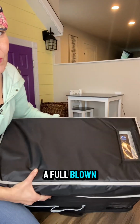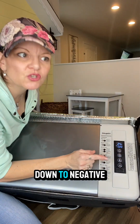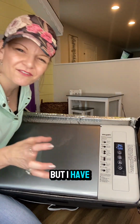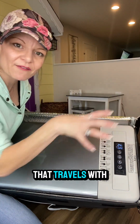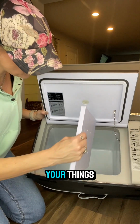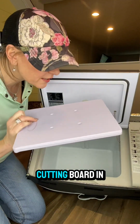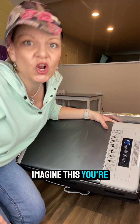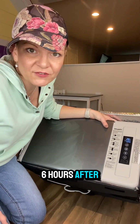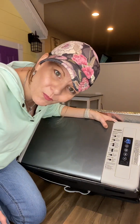This one is the holy grail of coolers. Okay, it is a full-blown refrigerator unit cooler. This thing goes down to -8 degrees. It does run on electricity. It's not a battery pack, but I have a little mini battery pack that travels with this cooler. When you open it, there's this little divider board so you can divide your things, which also doubles as a great cutting board in a pinch. Imagine this. You're on the boat. You put popsicles in here and you have popsicles 6 hours after you've been on the water already. What?